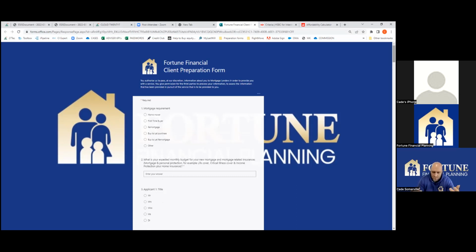And this is all their personal information. So it should only really, in our experience, take the client maybe 10, 15 minutes max to get this completed. And they can do it on their phone, on a tablet, or on a desktop. Wherever they are, they can get it done on any sort of device that they're using.